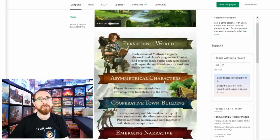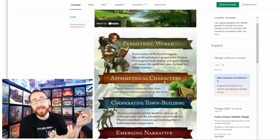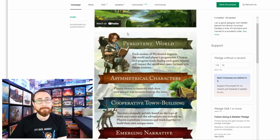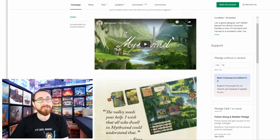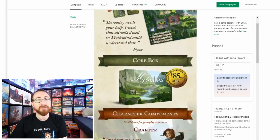Think of Roller Coaster Tycoon, where you go into a scenario and you do have to get 600 guests by the end of whatever, but at the end of the day, that's not why you're playing. There are people who might dive back in to achieve that objective, but that's not the core reason you're playing the game. You're playing Roller Coaster Tycoon so you can keep building roller coasters. And so Mythwind's taking that approach.